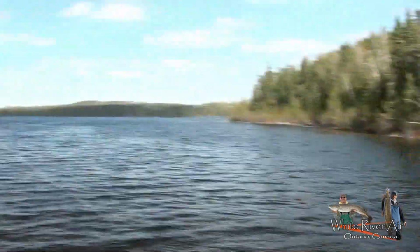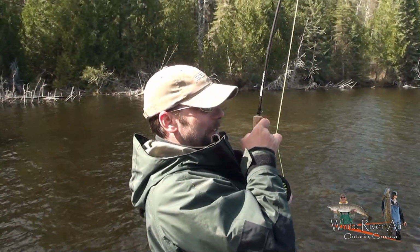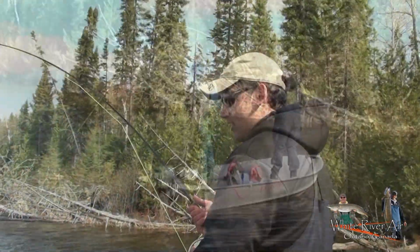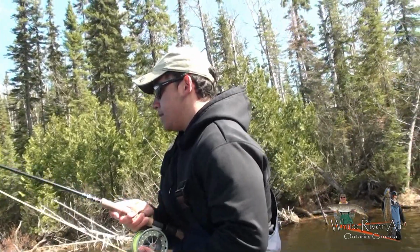I got one right here on my line. Doubled up, pike on the fly. And there's a hog behind us. He's got a really good fish. This one? You see it slam it? No, I missed it. Keep your tip somewhat up, but not all the way.